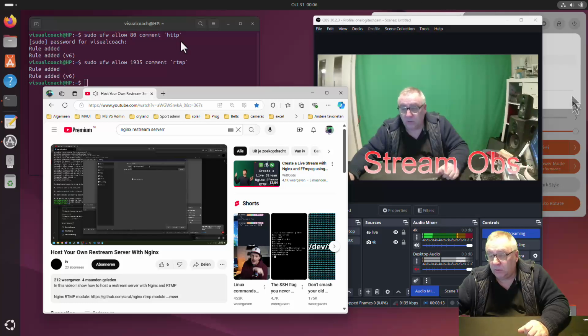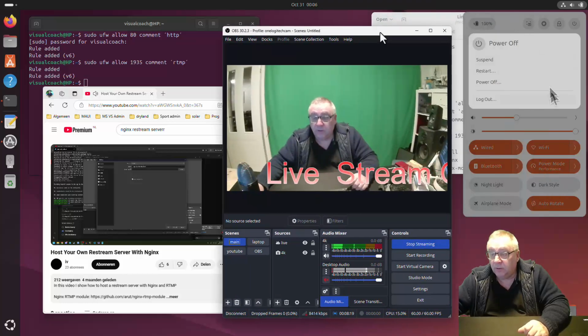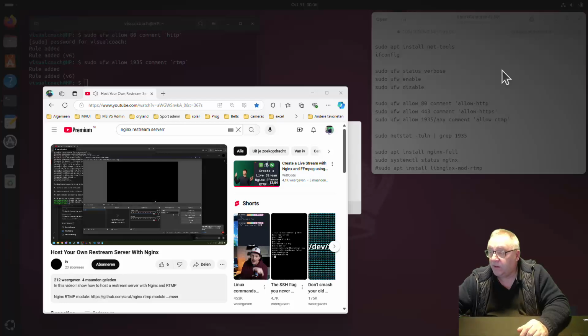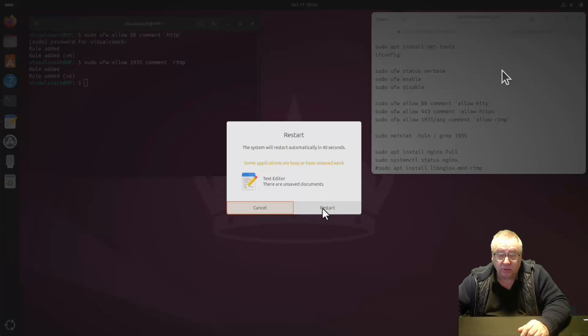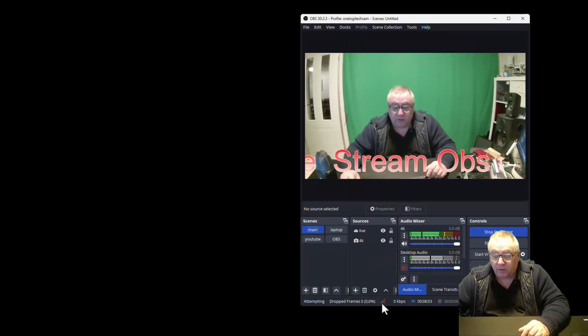Firewall. Too many windows on top of each other. Restart. Next time I type the other command. Actually, I can just leave this over here. Restart. So this window should recover when the laptop is rebooted.